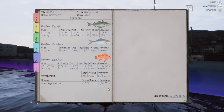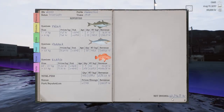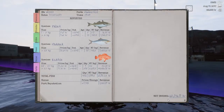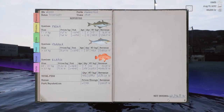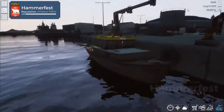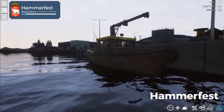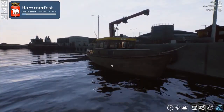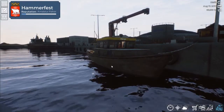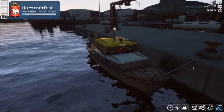It just popped up. So I just made 62,000 krona from those two lines. That's fantastic. Yes, look. Because I unloaded, I don't have so much weight on the boat. She's popped up out of the water. That's brilliant. That's a lovely little detail.